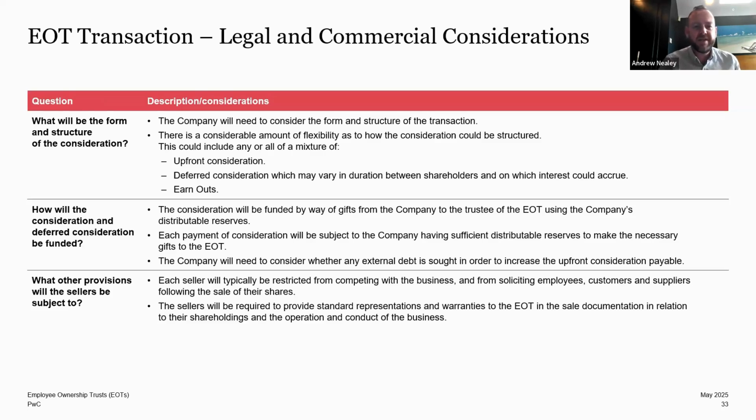In terms of what form the consideration will take and what the structure will be, again there's quite a bit of flexibility. There'll typically be some upfront consideration using the company's existing cash on its balance sheet, and potentially additional debt taken on by the business. Then there'll usually be deferred consideration, which may last over a period of years. That upfront and deferred consideration will be funded through cash in the business and its future cash flows, plus any incoming debt.